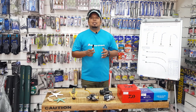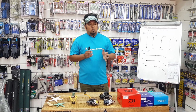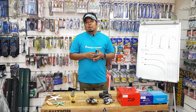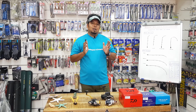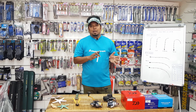We've had a lot of anglers ask this question on what rod length to use, what action, what power to use, and what reel to use. So they're always confused about what to use and how to choose the right rod and reel. And fishing is a sport. Like any other sport, the right gear that you use will make a huge difference. So we are here to help you with choosing the right tackle.